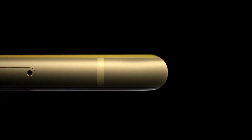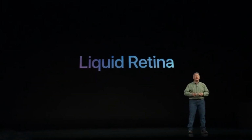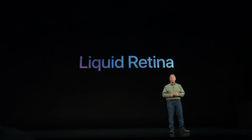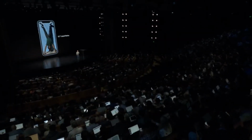The only thing is, it's now got a less than 1080p display. And that's a big deal. It's lower resolution than the iPhone 8 and 8 Plus, which is kind of a letdown, but again, you probably won't notice because it's still Retina, but it's Retina on like an iPhone 4 standards. So again, you won't be able to see the pixels, but it's not going to look great.